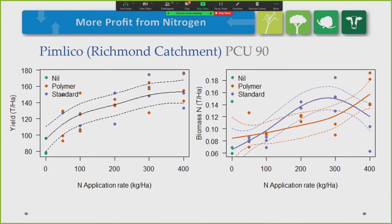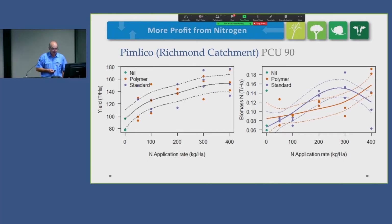Have a look at the second field trial. Maybe a little bit more nitrogen responsive. We got maybe not quite double the yield, but close to double the yield with the highest rate of N applied. Again, we're a little bit disappointed that we couldn't separate out any effects on yield between the polymer coat and the standard fertiliser. And I need to stress again, and I'm going to probably do that 3 more times in the talk, that these were drought years.